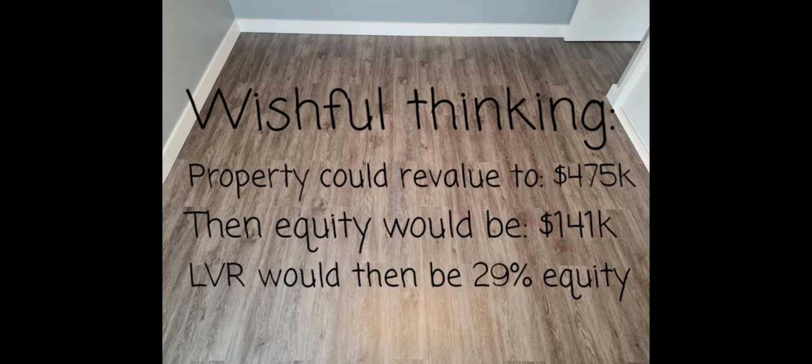Also, you're supposed to have 30% into an investment property, so when I move out, I should be aiming for 30% really. From the research that I've done, it looks like the property could be revalued to $475,000 if I'm lucky. So I put wishful thinking. I don't have the most knowledge on this topic, so I'm basically just making educated guesses to the best of my knowledge. But 475 would be a good number.